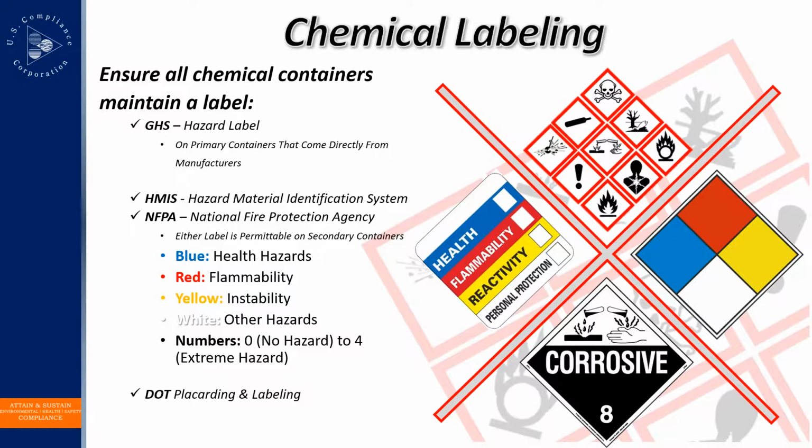More commonly, what you'll come across is smaller use containers, and they're either going to have an HMIS label or an NFPA diamond label on them. Either one of those labels is perfectly fine, and what you'll know is that they have the exact same information on them. The blue color is going to tell you about the health hazard associated with them. The red is all about the flammability characteristics. Yellow is about reactivity, and white is going to be any type of other information that they want you to know about it.